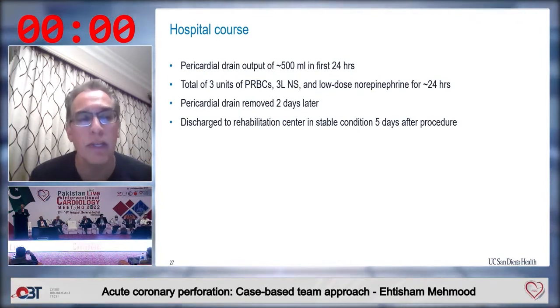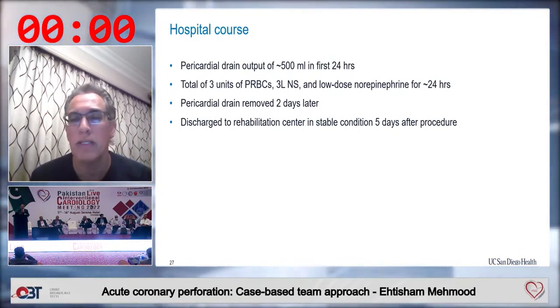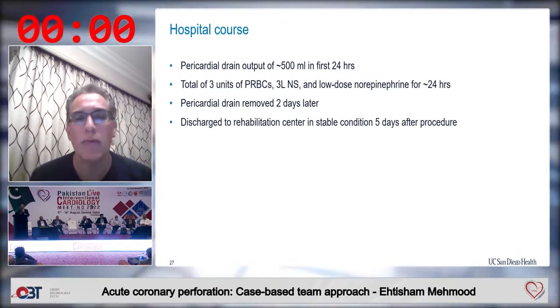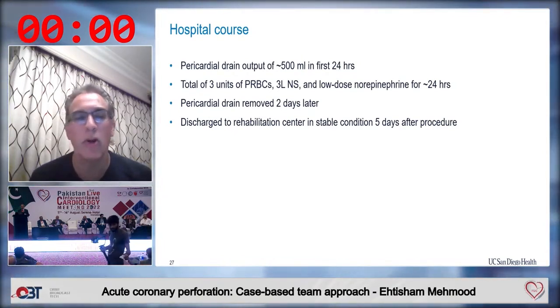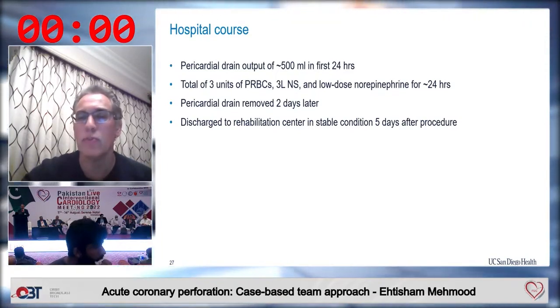For this patient, over the ensuing 24 hours, about 500 milliliters of blood drained. We left the pericardial drain in place. We gave a total of 3 units of packed red cells and normal saline. We had to use some low-dose norepinephrine for 24 hours. 2 days later, there was no more drainage. The pericardial drain was removed, and the patient was discharged 5 days after this procedure.